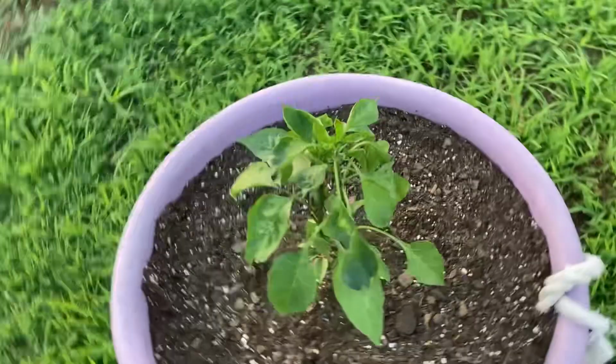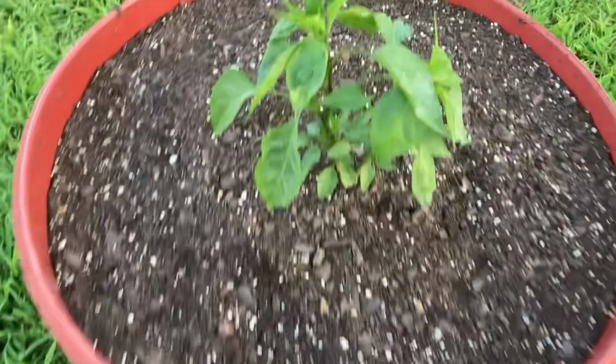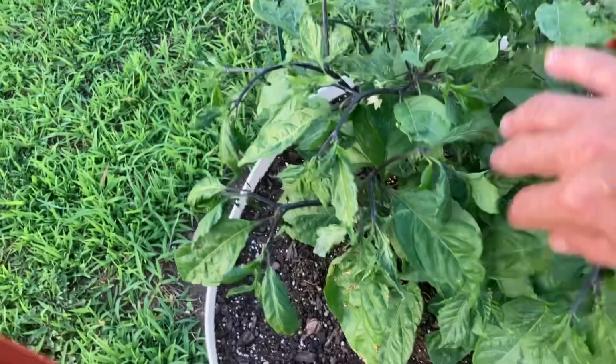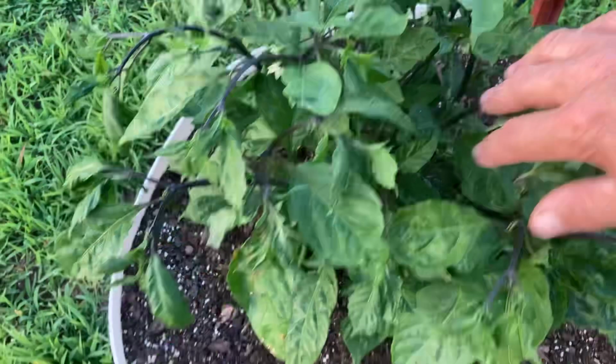And then we got our jalapenos here. There's one. And these are all Sooner Sauce fed, folks. There's the other ones. And right here we got our Carolina Reapers. But look at these girls. I see a few flowers, but I don't see any peppers yet. But they are looking beautiful, folks.